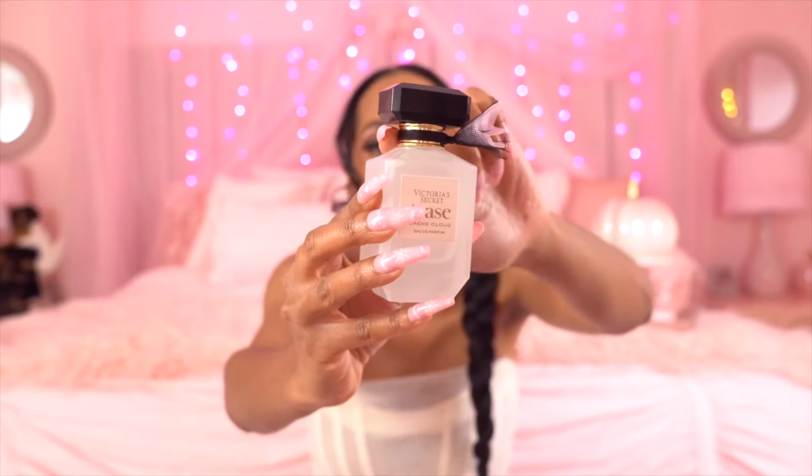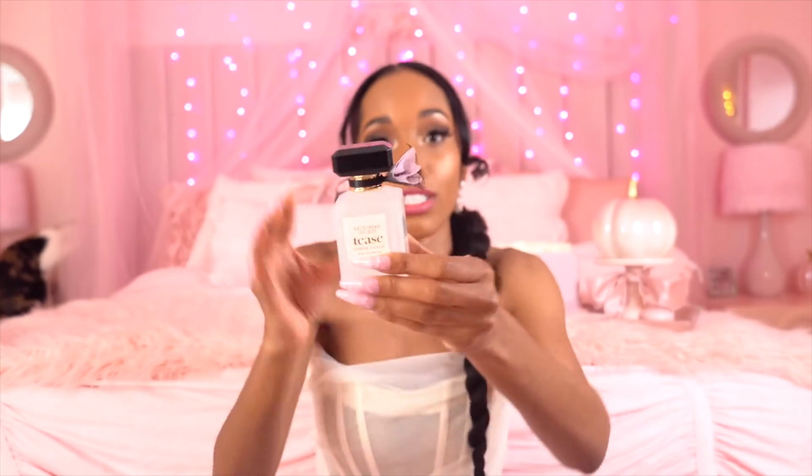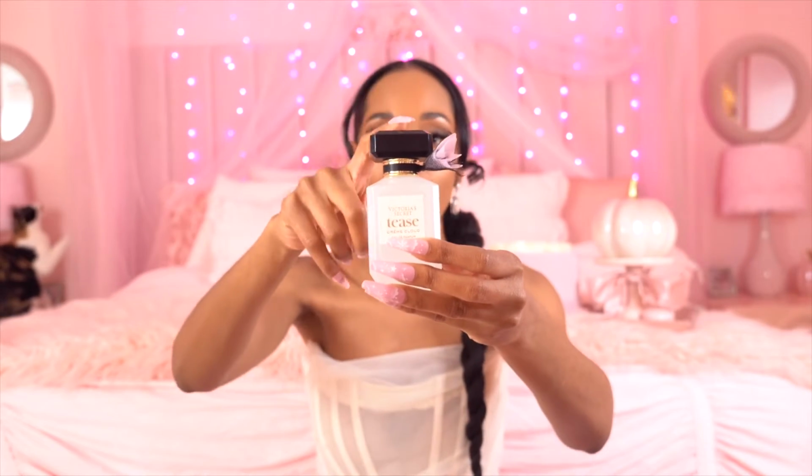Like, why? This should have had a nice white ribbon with white mesh, and then keep the little pink in the middle, still giving that Tease flair, and then change the lid from black to white to match the bottle. That would have been so much prettier. I do feel like the bottle is really cute, like the white color that's kind of like a pearlish type sheen. I do wish they would have done more of an iridescent white sheen on top of it.